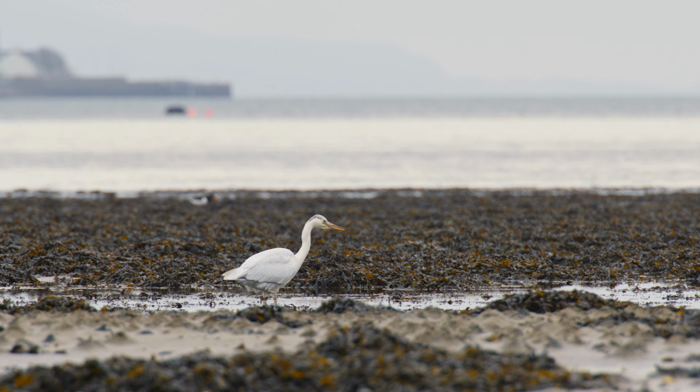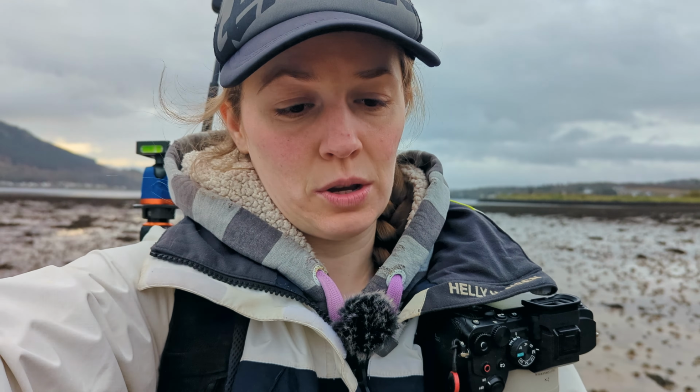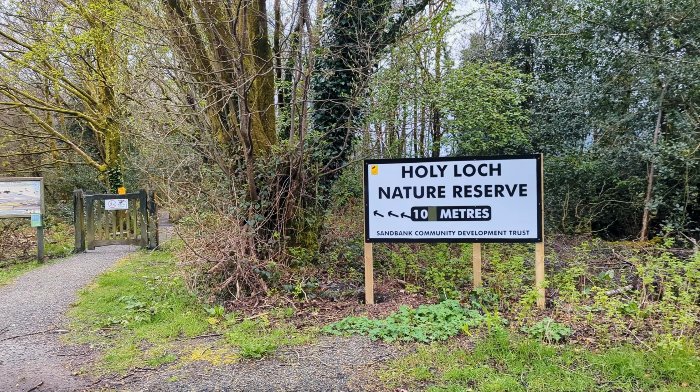So the lens that I'm using is the 70-200 f2.8 GM2 with the 2x teleconverter, and I think I actually got some nice photos there and a little bit of footage for you to enjoy. I still had to put the camera in crop mode, so that 600mm lens couldn't come soon enough. Hopefully I'll be able to get one soon. But so heading back to the road, and then we're going to continue up to the nature reserve.